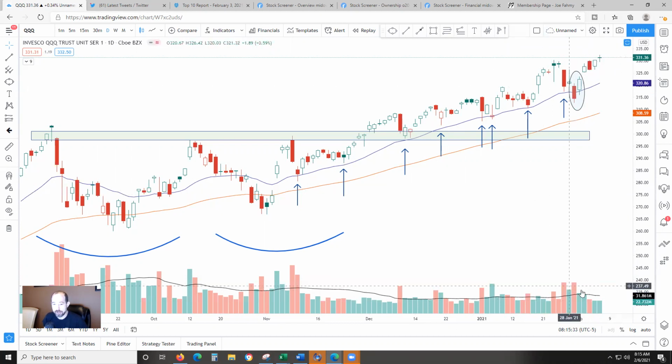Nothing bearish about that. You can talk about the volume issues, but really in the end, these red bars have been bigger than these green bars the entire way up. So you would have missed this whole trend if you were just worried about low volume on up days and big volume on down days. You would have missed all of this. So I don't worry about that.